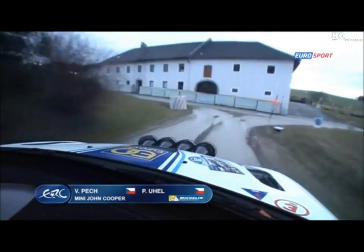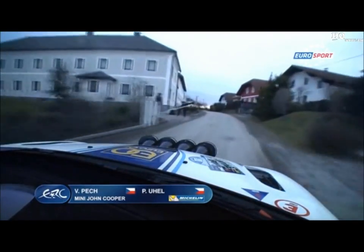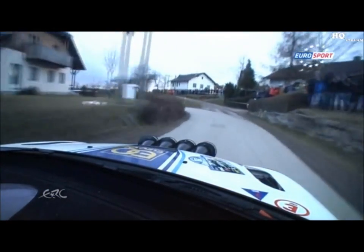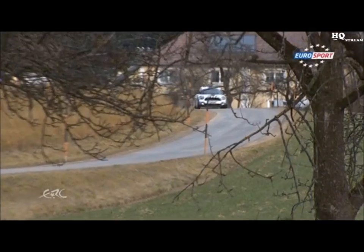On board then with Vaclav Pech in the Mini S2000. You can hear the difference there from the S2000. Short shifting up through the box as the power from the turbo runs out. You can hear the anti-lag crackling away. Fantastic.